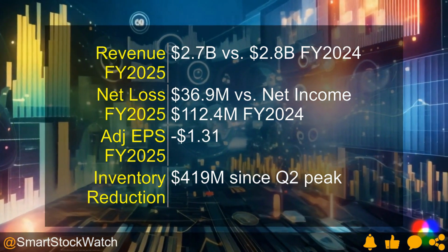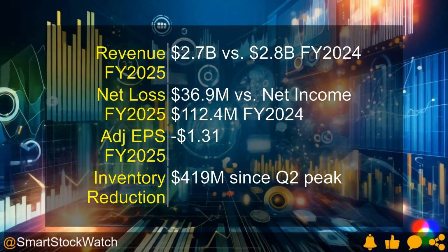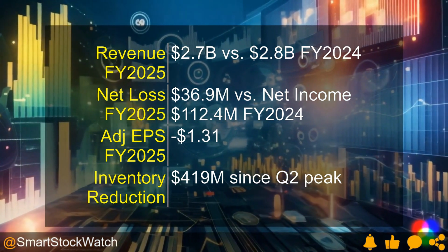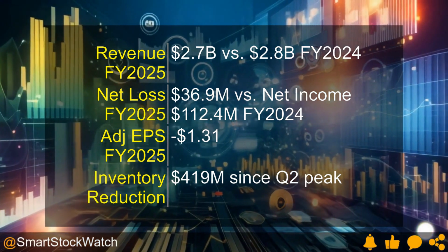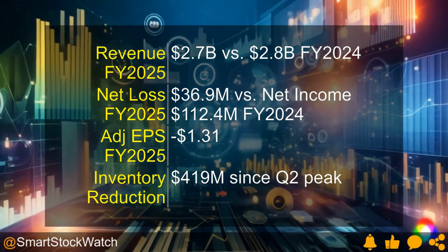John, any final thoughts? While the financial results reflect the challenges of the current market environment, Titan Machinery's proactive measures in inventory management and their focus on customer care are commendable. These efforts should help them navigate the anticipated demand fluctuations in fiscal 2026.